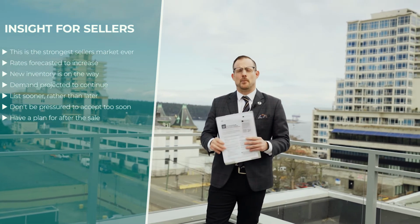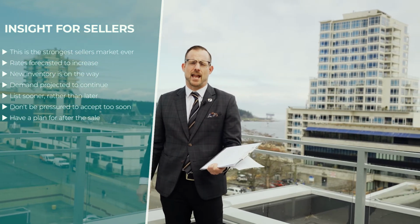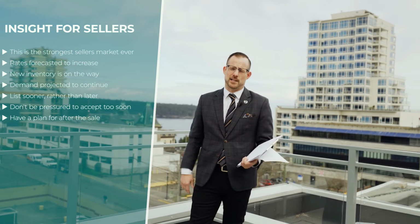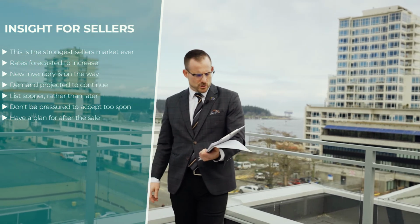So they're looking for markets that have the similar lifestyle and environment that they're used to. In Western Canada, Nanaimo is essentially the last place where you can get an affordable home with weather like we're used to here in southwestern British Columbia.